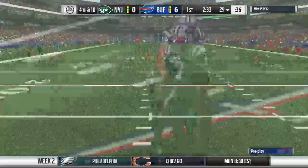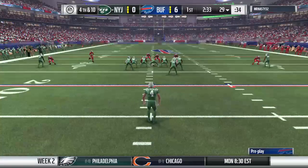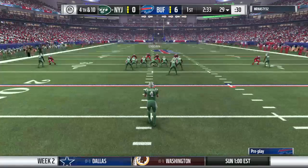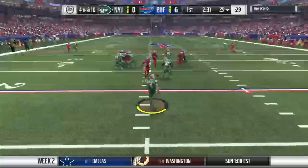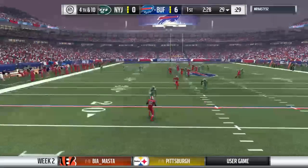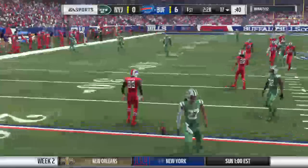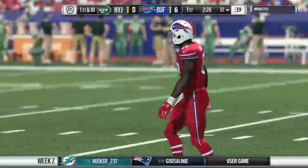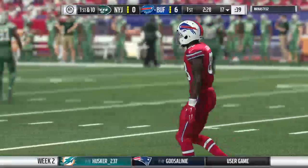So the defense forces a 3-and-out, but they got some help along the way. They threw it on first down, and when they were unsuccessful, it became second and long. Didn't get it again on another pass. Went third and long, and they almost had to put it in the air. They may want to rethink some strategy going forward. So a change of possession here on the punt. And the Bills will take over the football with a 1st and 10.